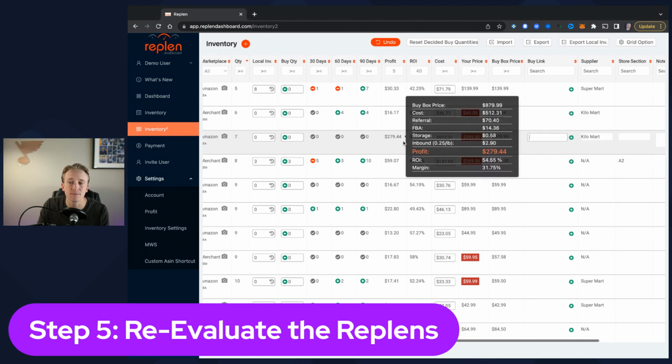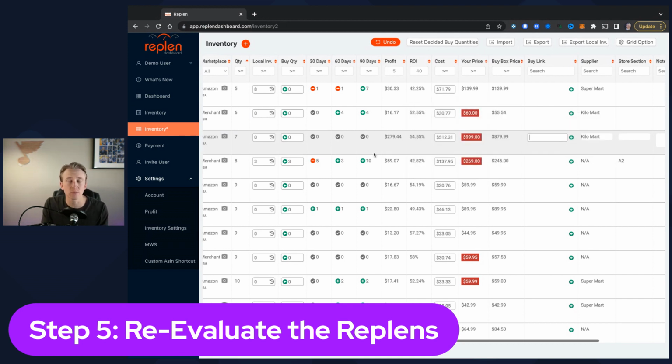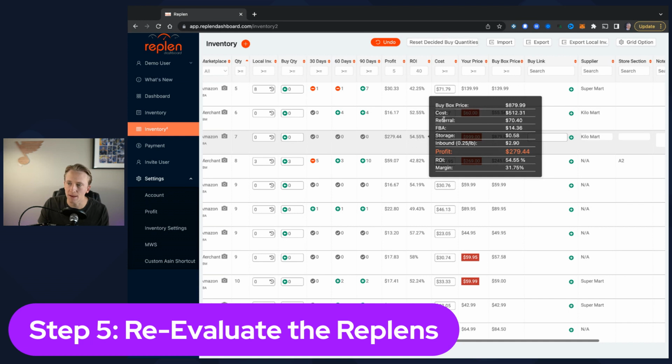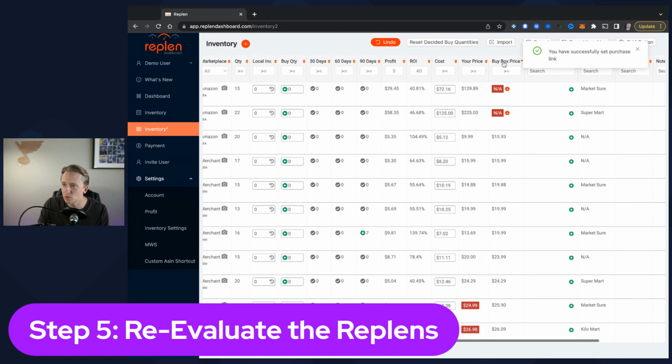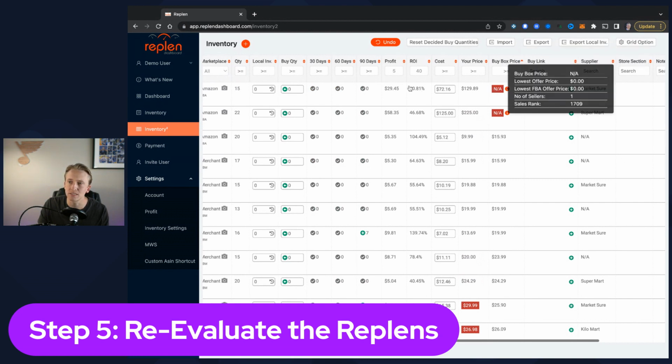So that is why this can be so helpful, because you can sort by the buy box price. You can sort by what it's currently selling at to see its current profitability and current ROI if you were to have the buy box in this instance. And so the ROI is also based off that buy box price. Now, if I were to find one that, let's see if I can sort it. Yeah, if it has no buy box, you can see here, your price is $129.89.